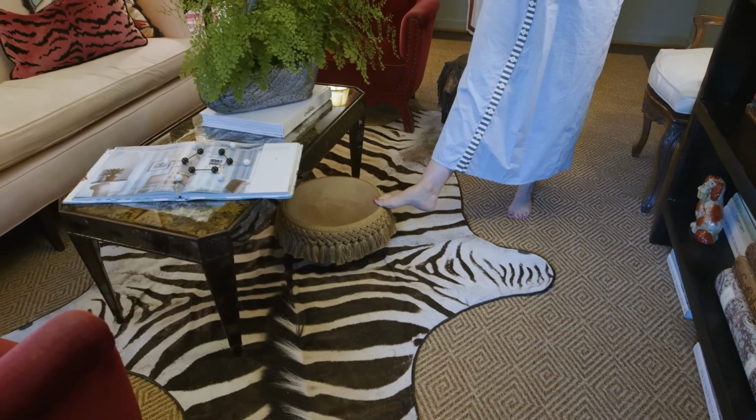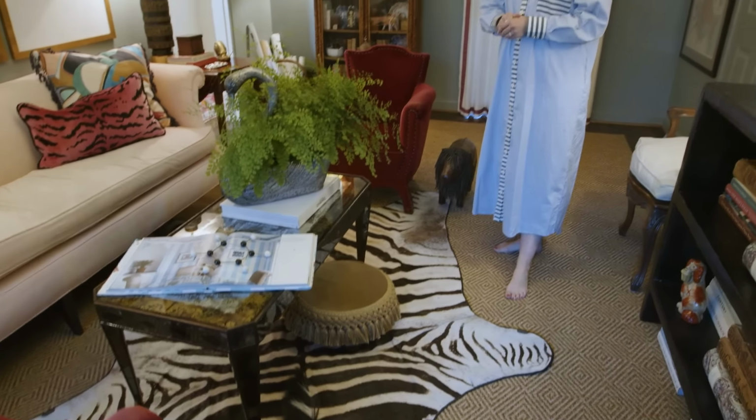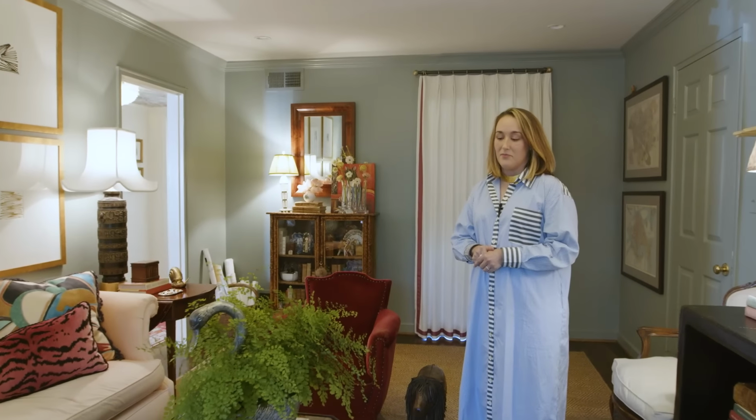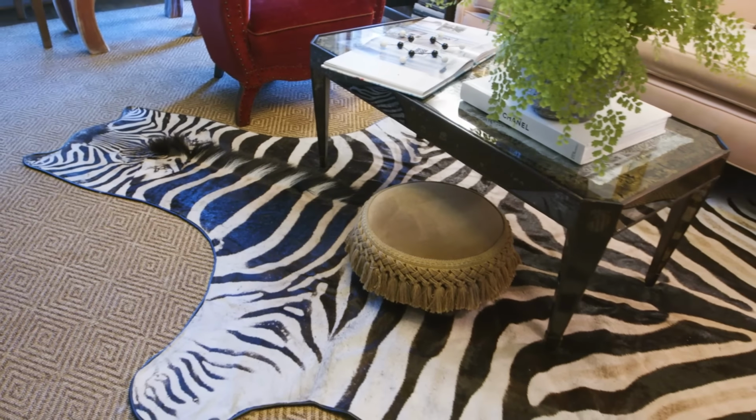And sometimes when I have friends over, I let them sit on the furniture and I'll sit on the little ottoman. It's just a little whimsical childhood memory. I stole that from my mother.